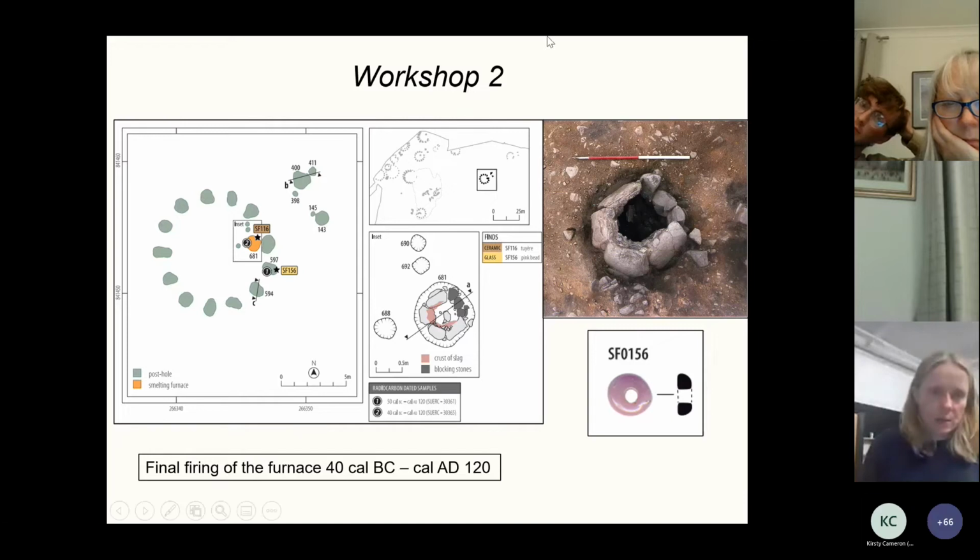Okay, so this is beautiful, isn't it? Just beautiful. Look at that. That is a furnace base. So this is one of the sort of classic workshops from Culduthel. It's got a northeast facing porch. It contains a well-preserved base of an iron smelting furnace, located just inside this post ring. It's constructed from 4 large edge-set stones in kind of a horseshoe shape. These are blocking stones at the entrance.